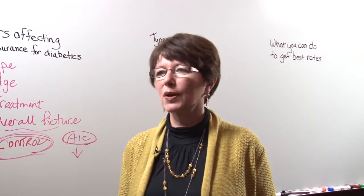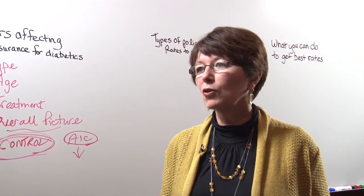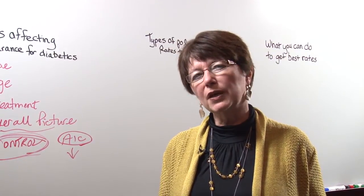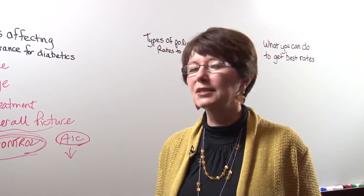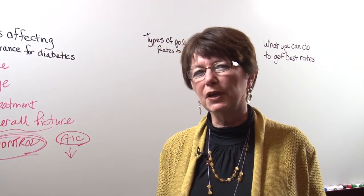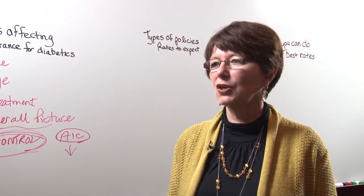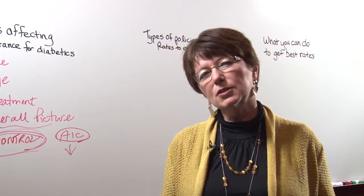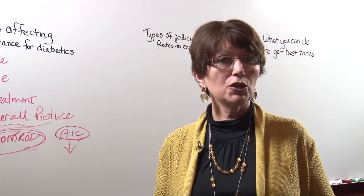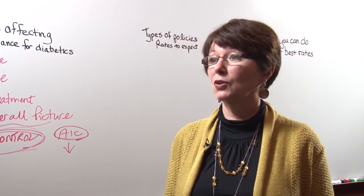Complications that can affect your rate are retinopathy and neuropathy. Peripheral neuropathy is usually a little bit more of a negative effect on your rates than sensory neuropathy, which is numbness or pain in your feet or fingers. The degree of either one will make a big difference in what rate you get. If you have ulcers or an amputation, normally you cannot get a traditional life insurance policy, but we do have policies that you can get, and I'll explain those in a little bit.